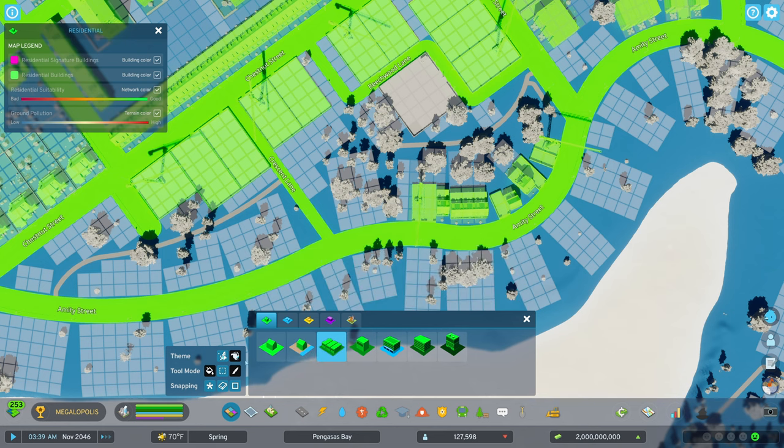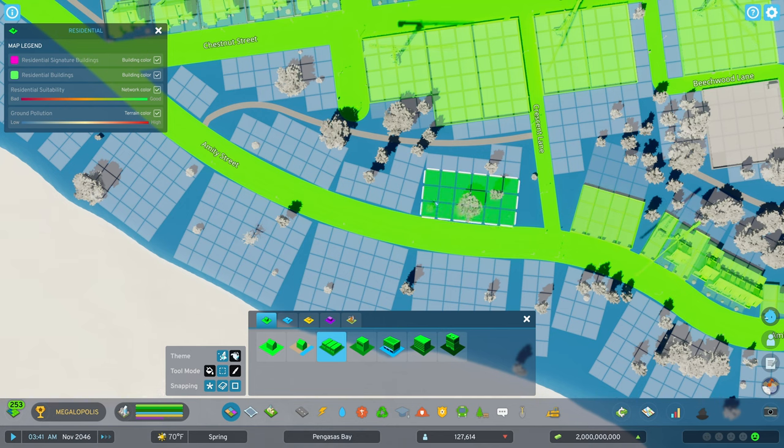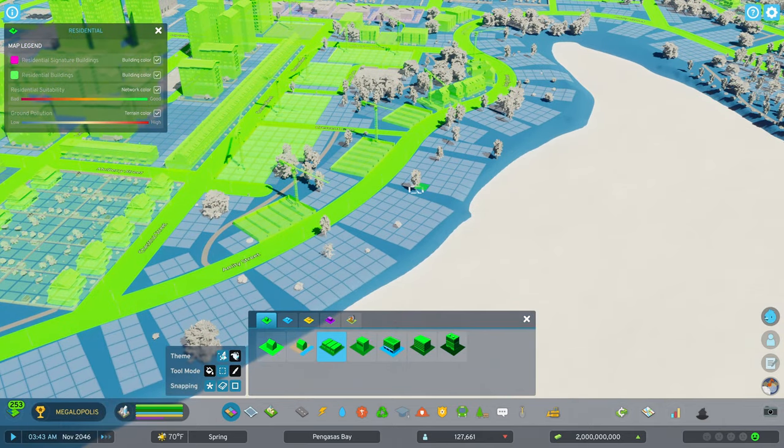Let's go back for some more European style row, kind of right down along here, and then go 1, 2, 3, 1, 2, 3, and then 1, 2, 3, 1, 2, 3. Yeah. And I think that's going to be just super sharp when it all fills in like that.